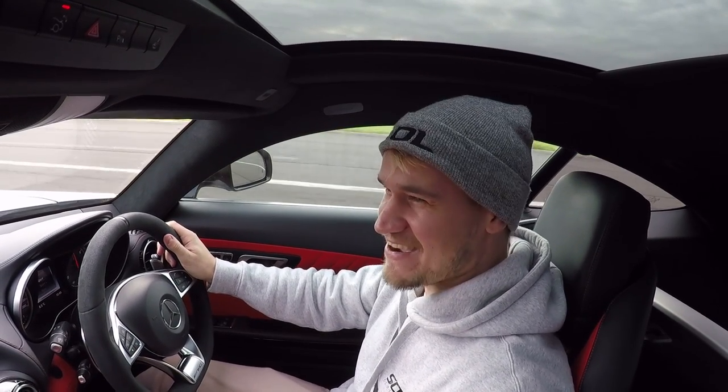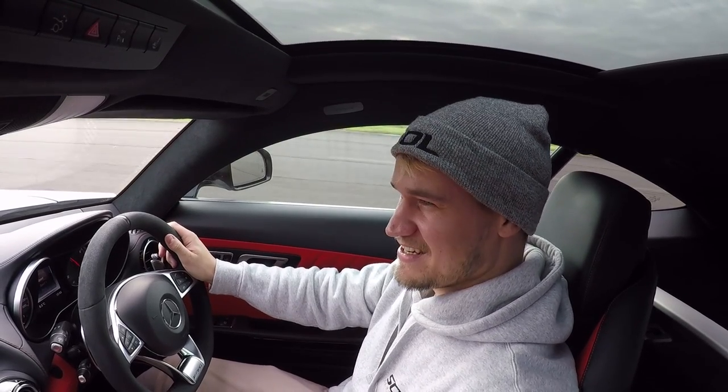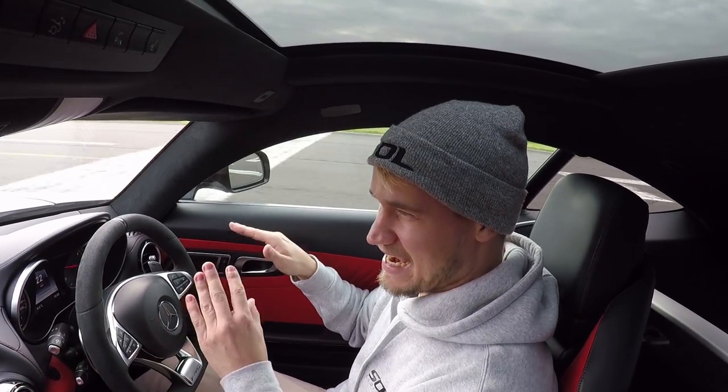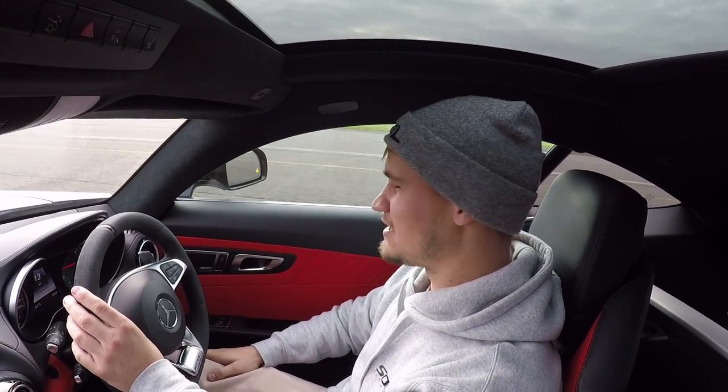I had the window down the whole time. About 0 to 30, the A45 keeps up with me and it's neck and neck. And then after 30, 40 miles an hour, he hasn't got a chance.